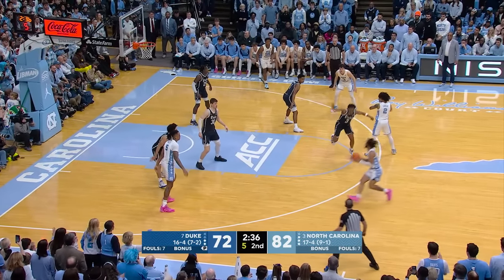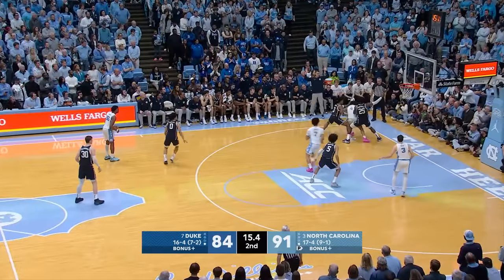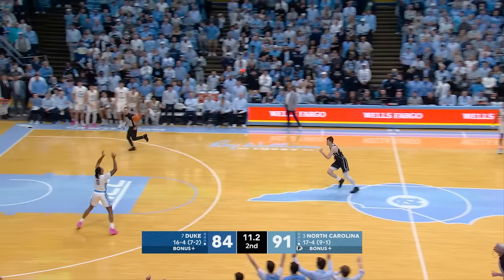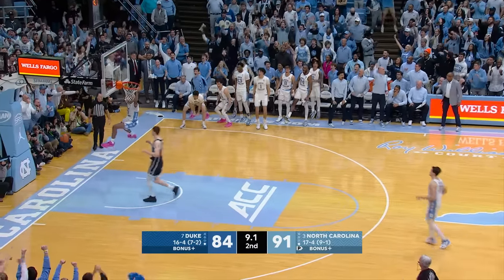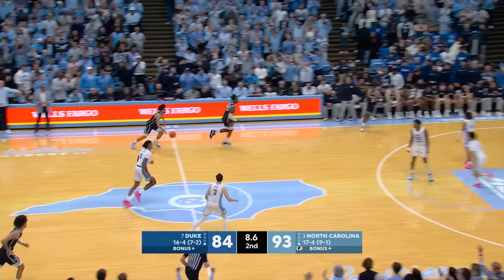Bacot has it left of the lane. Out to Davis. Clean look for three. Count it! Inbounds to R.J. Davis. Has a timeout. Instead gets it to Trimble. Long pitch ahead. Bacot is going to hammer it home. The exclamation point comes from the big fella.